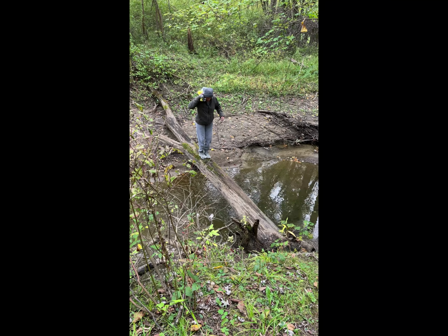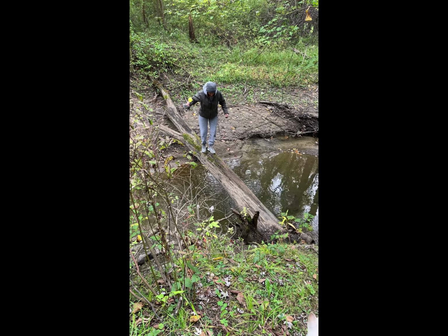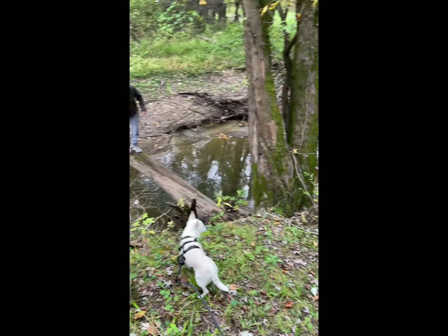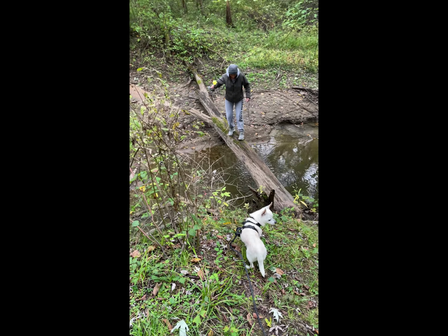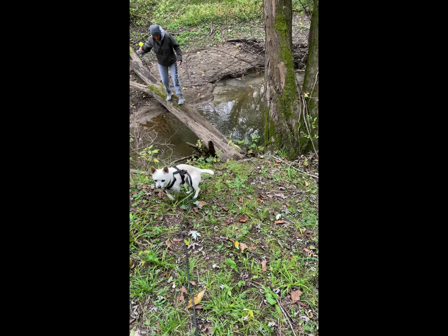The suspension bridge shown in the brochure is no longer present, but the little creek can be easily passed by either jumping from end to end, or, if you're brave, you can use a common fallen tree.